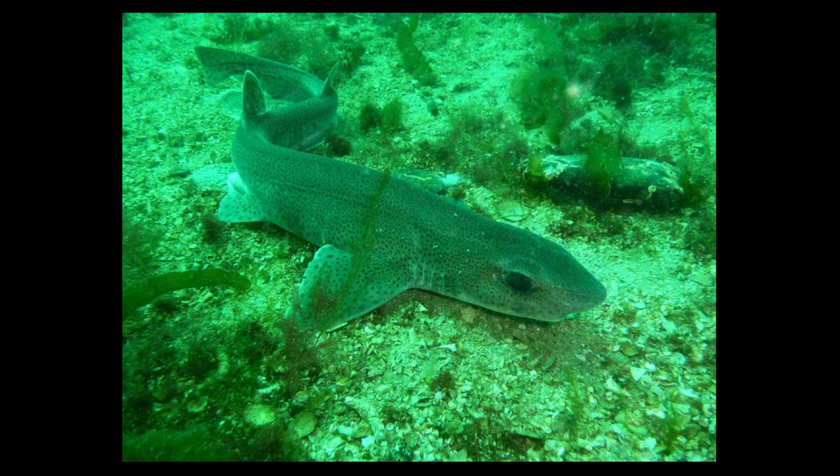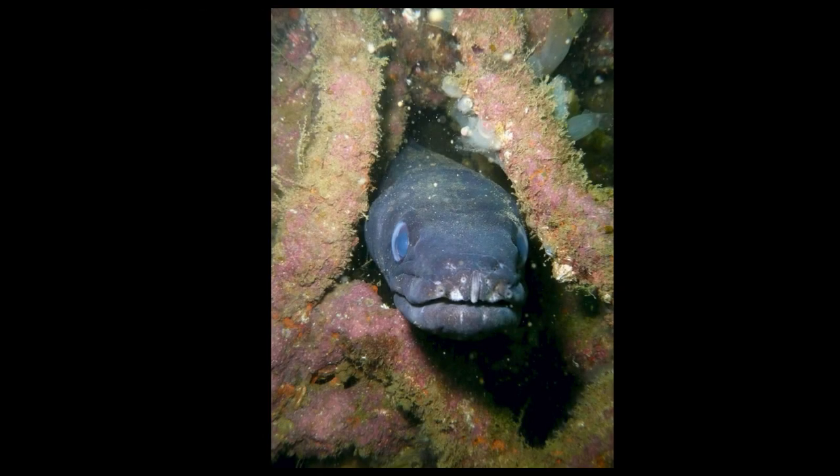Dogfish, again, quite frequent in Orkney waters. I think of it as a fish that tends to be on the seabed, but we see it quite frequently in Scapa Flow as well as out in the rocky shores. But the conger eel, I'm much more likely to see it in amongst the wrecks.